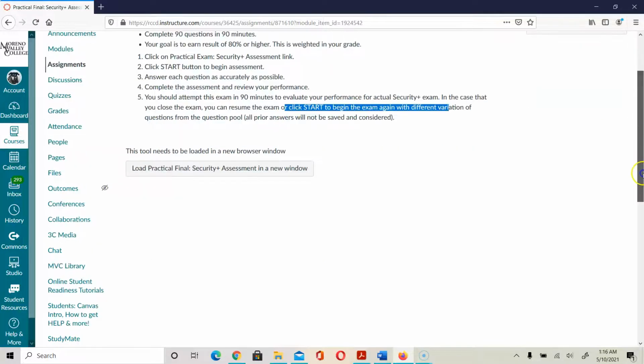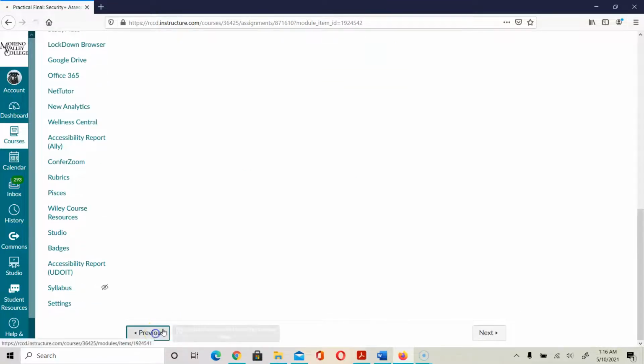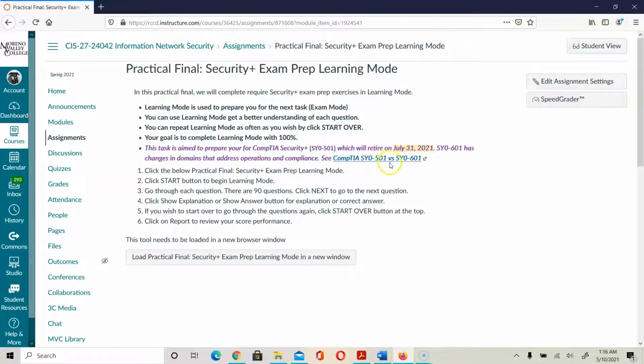Now, in the previous task in the learning mode, I have included some information about the difference between the 501 and the 601 certification. The 501 is going to expire. It's going to be retired on July 31st, 2021. The 601 is already available. Now, if you look at the domains for the two, there's some slight differences. They have combined some of the areas and put it in different domains. The 601 will address more on compliance and operations and response to incidents, where the 501 would have some major area in encryption and other things.